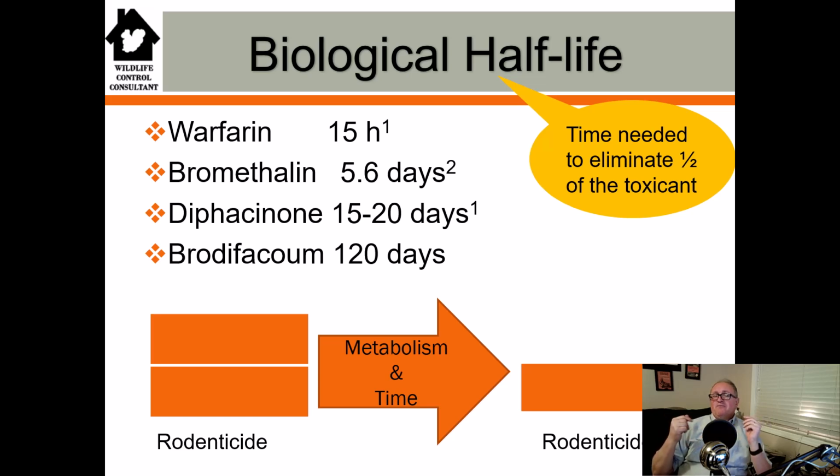For example, if the rodent took 1 milligram of Brodifacoum, how long would it be before that rodent's biological processes broke that down so that only 50% of the Brodifacoum was left in their body? That's what biological half-life is. It's a way of averaging out what kind of persistence a rodenticide has in the organism.